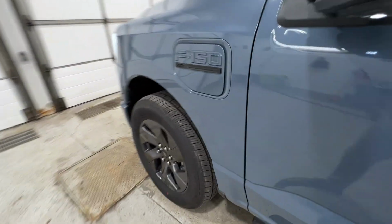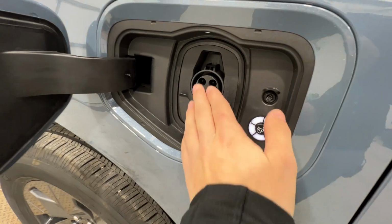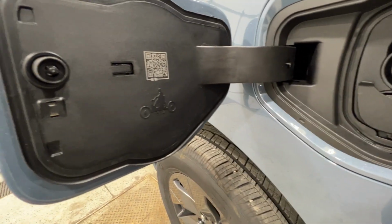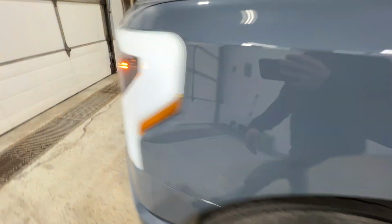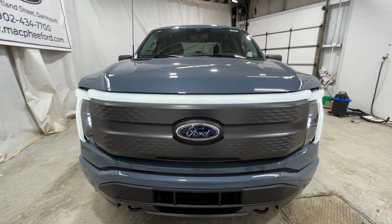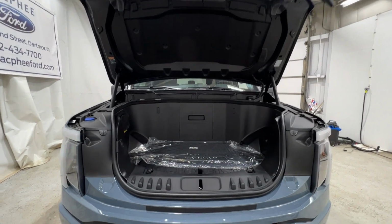But we'll finally move on to the front trunk area. Now I'll quickly show you the charge port. So this is your charge port. It's on the driver's side, and we do have your connector right here, and also the additional connector on the bottom for fast charging, a little status indicator, and Ford also incorporated a little Easter egg there on the inside of the lid. But if we come around to the, again, front trunk, or the frunk as some might call it, we have a little button under here that we can push, and it will beep a couple times just to let you know that it's opening, but it will power its way open.